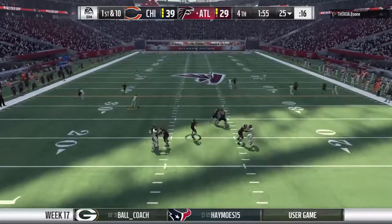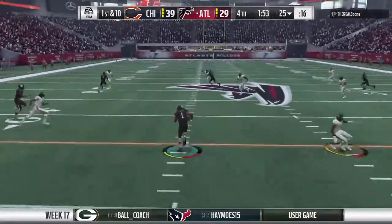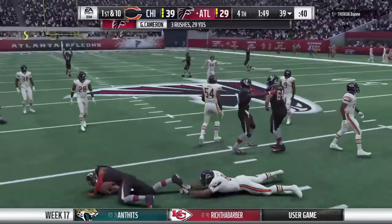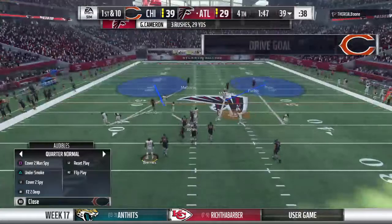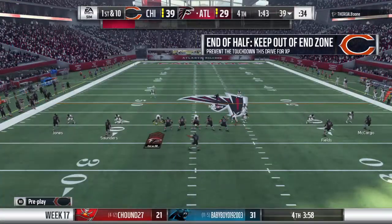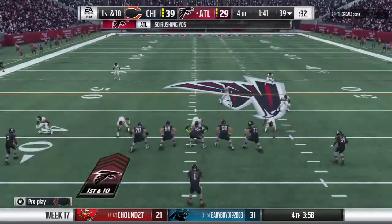On first down, Cameron, room here to run. And he gets this one just shy of the 40. They'll mark him down at the 39. Opted to run for it. The decision a good one, picking up the first, getting 14 yards on the scramble.